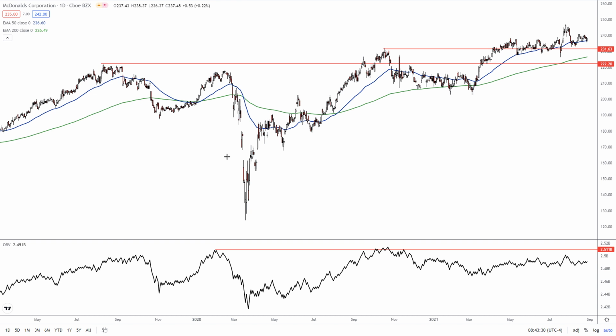Dow component McDonald's is starting to look vulnerable and could sell off in coming weeks. Taking a look back, a very strong rally topped out right around the 220 level in August of 2019. That gave way to this two-legged correction, with the pandemic decline taking it down to a 3-year low.